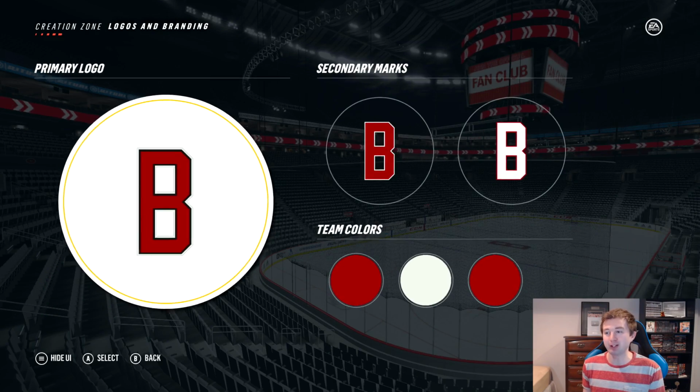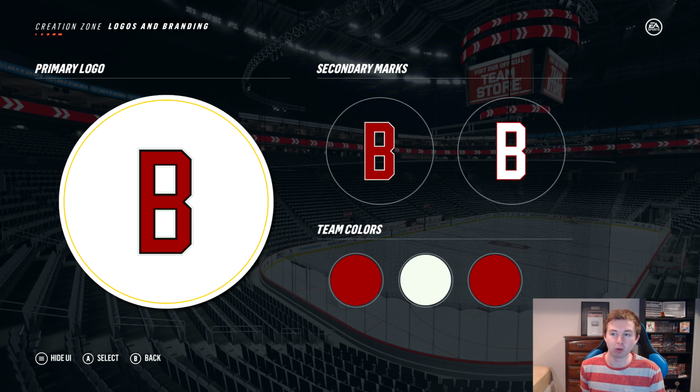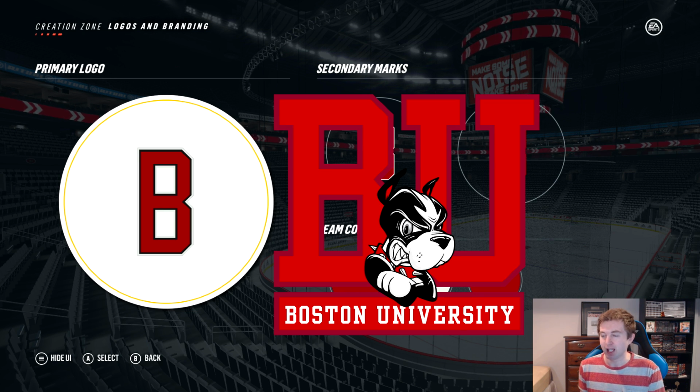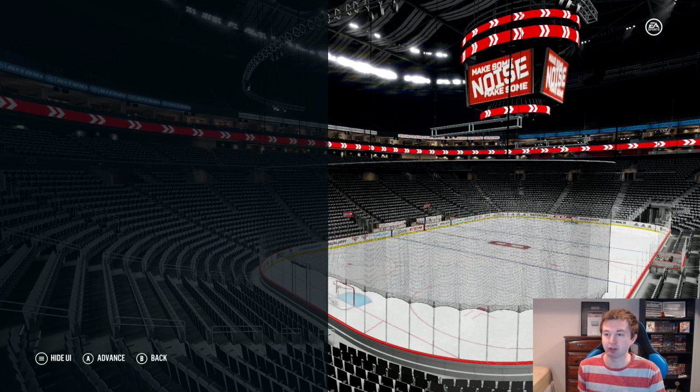So pretty much the exact same logo as Boston College in game, of course, just using the B there. Instead of the maroon and gold, we just have red and white. Actually very similar colors to Red Wings, where they basically only use red and white, so pretty easy to make the jerseys because of that. I compare it there to the real logo again. I don't really have something like that at our disposal. Secondary marks there, just like an all red B and all white B to help us out with the jerseys.